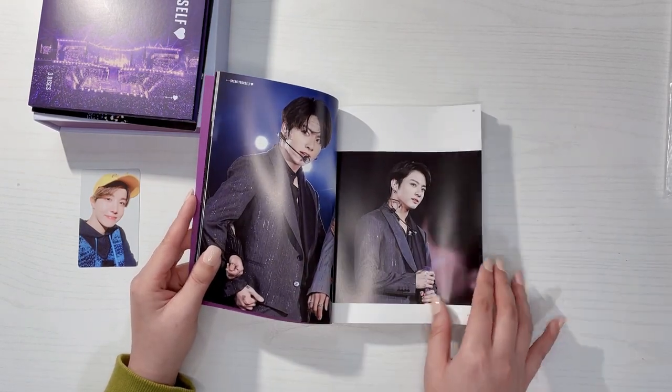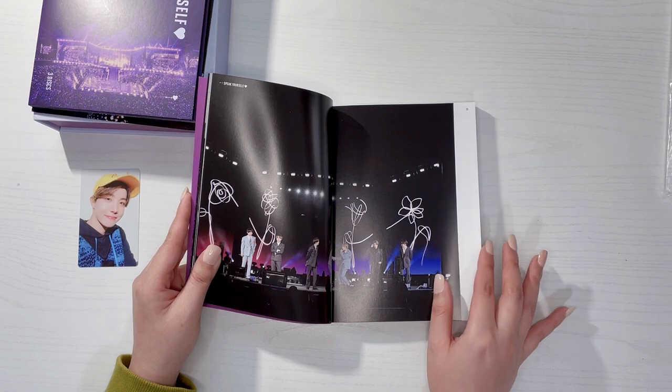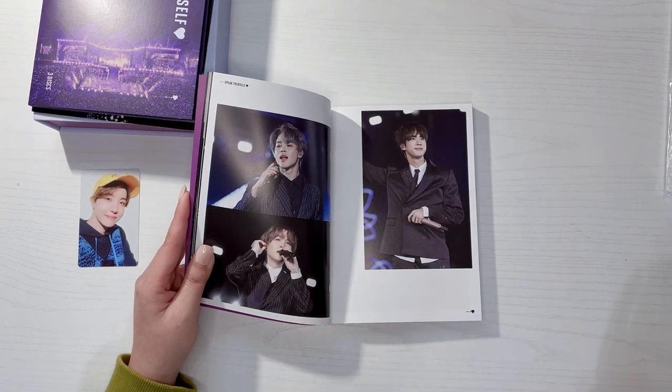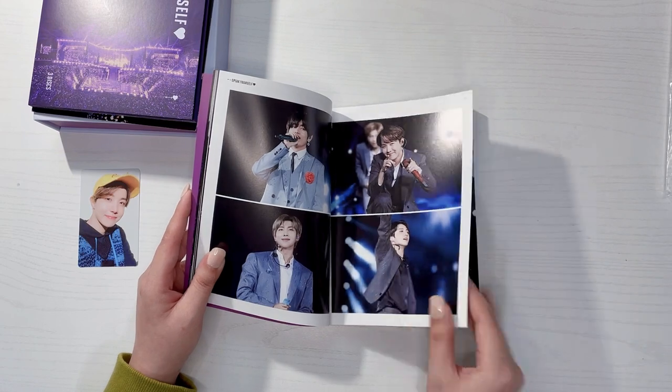I also don't know when this DVD came out. I feel like because this concert happened a while back, you would think they would have released this already, or did they re-release this DVD? I have no idea.